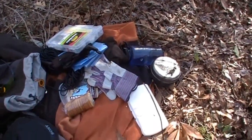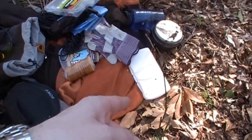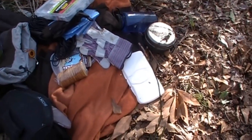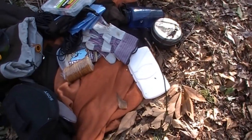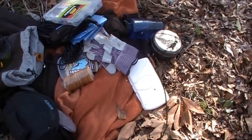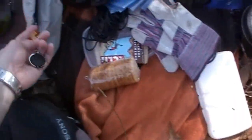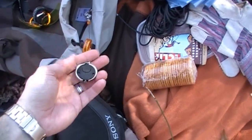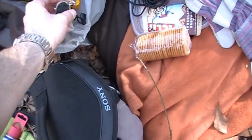I got the Nalgene bottle with about 32 ounces of water. Got some snacks, Clif Bar, and those are the personal Huggies wipes, just in case. And those are just fantastic to have out here on your hikes with you. If you want, instead of bringing TP, you can bring that. Here's an addition that you guys are going to see in a lot of my packs. On a retractable cord, anchored inside the pack, I've got just a little LED, and that's really cool.